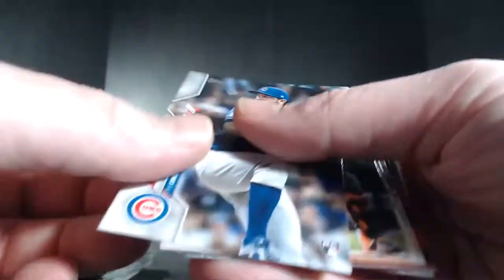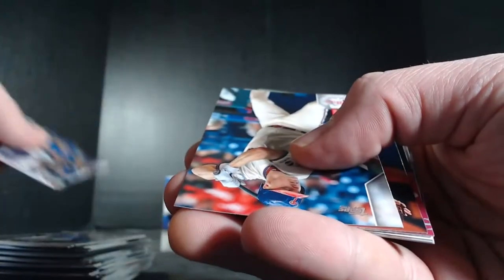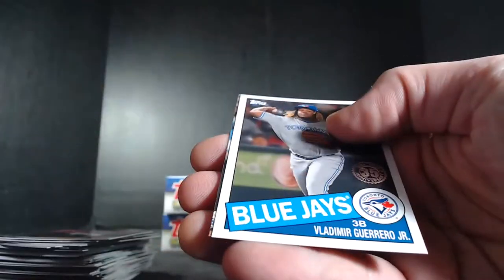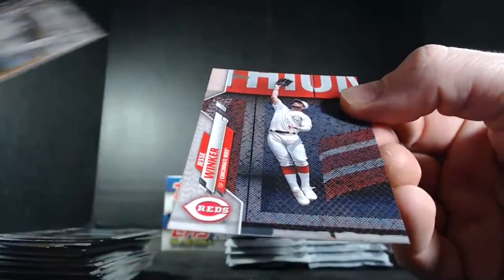Nico Hoerner, Justin Turner, Mercado, Cooper. We got a Danny Hultzen rookie. Chance Sisco, Nick Solak rookie. Jay Bruce, Robbie Grossman, Jalen Davis rookie, Tommy Pham, and a Vlad Guerrero Jr. 1985 for the Blue Jays. Austin Nola rookie and a Jesse Winker.